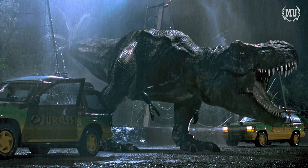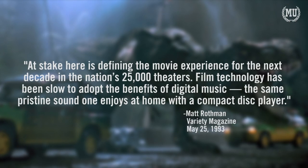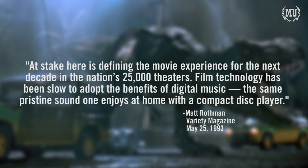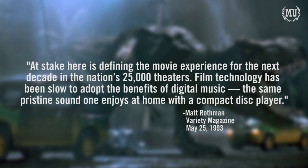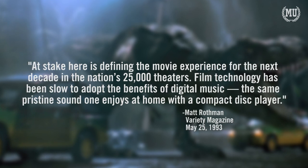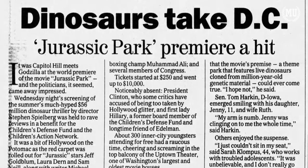The purchase from Universal caused waves in the industry at the time. At stake here is the defining movie experience for the next decade in the nation's 25,000 theaters. Film technology has been slow to adopt the benefits of digital music, the same pristine sound one enjoys at home with a compact disc player.